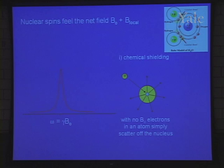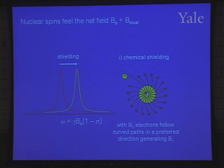The nuclear spin doesn't see just the field of the superconducting magnet, but it sees the field that the molecule puts on it. There are electrons in there, and the electrons move around. Now, if I'm in an atom, the electrons sort of bounce off the nucleus, and this is where I would see the NMR spectrum of an atom. But it turns out that electrons, when they move in a magnetic field, curve. That's how your old TV set works. It has an electron beam that goes out and hits the phosphor, and there's a magnet that moves that beam and rasters it back and forth.